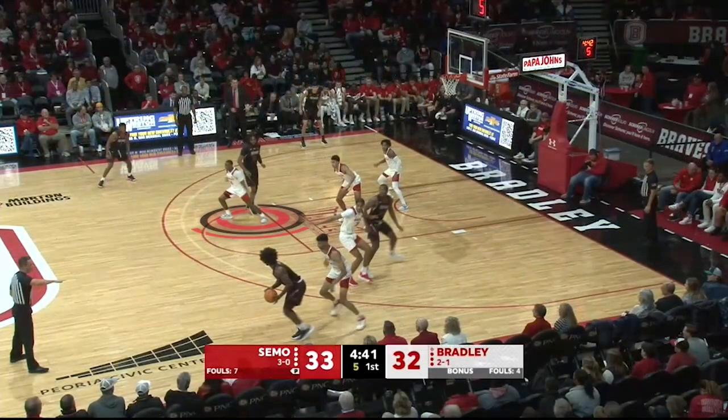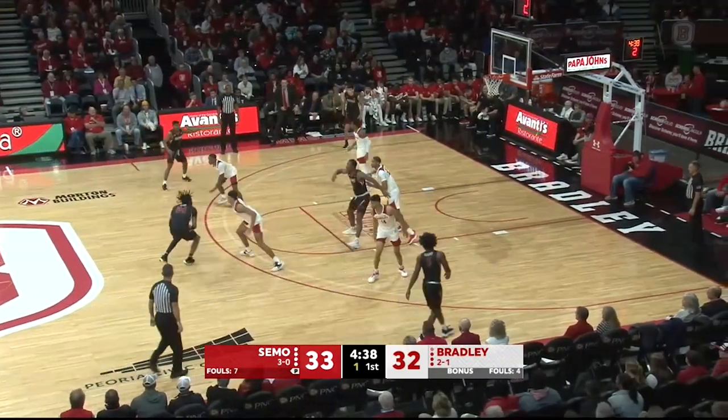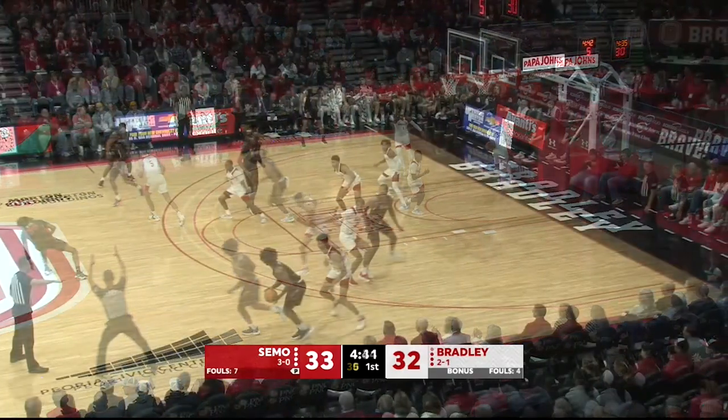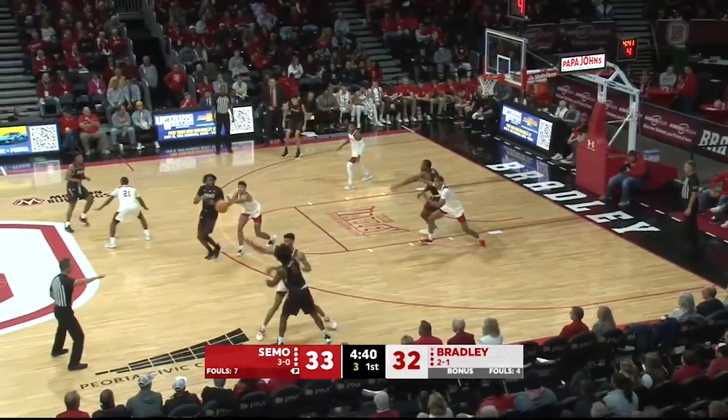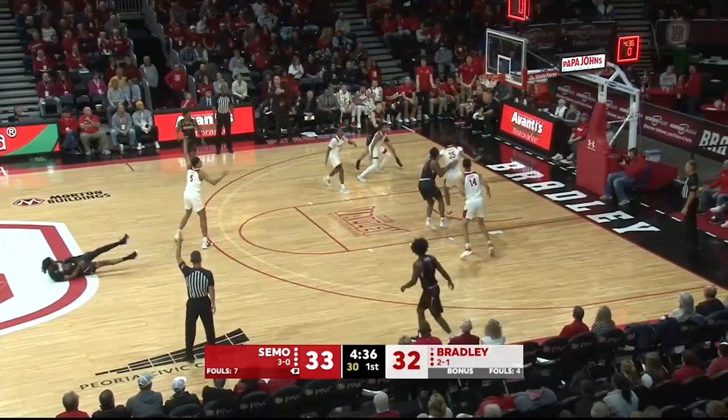Black 24 attempts a three-point shot late in the possession. White 5, defending on the play, makes no contact with the shooter. Again, the trail is in great position. Black 24 lands cleanly and takes himself to the floor. This is a flop by Black 24.